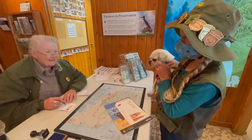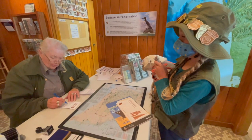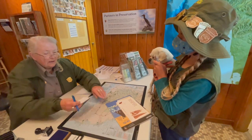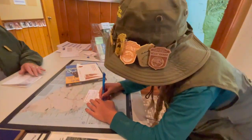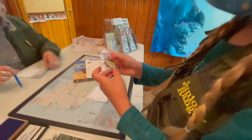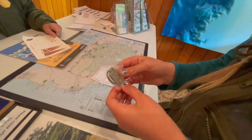A is for always keep me on a leash. R is for respect wildlife. And K is for know where I can go. Oh, are you ready to abide by all those things? Okay, could you sign as her human companion? Official bark ranger. Oh, look at that. And it has a little paw on it too. Yeah, it does. Very puppy.